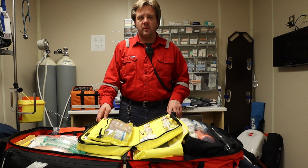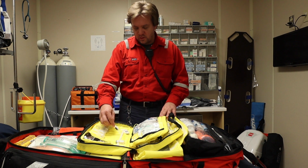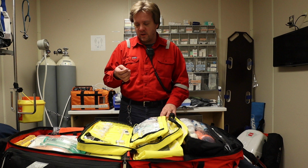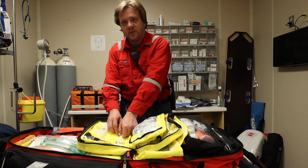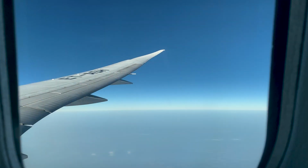Some beautiful scenery coming into Ethiopia and Addis. I've flown into this airport once before. I can say I've been to a lot of places, including Ethiopia, but I've never really left the airport. So this is one place I hope to get to one of these days and visit East Africa.